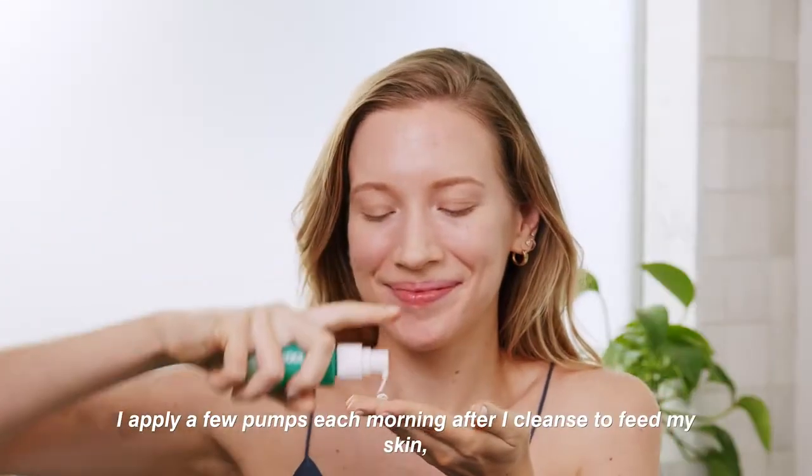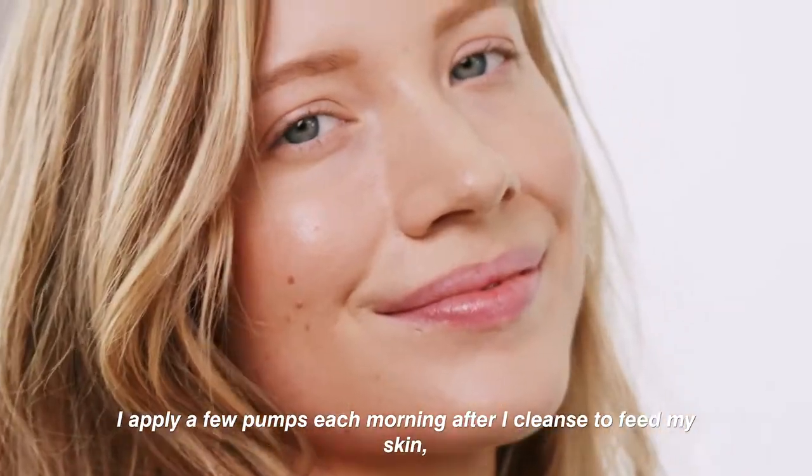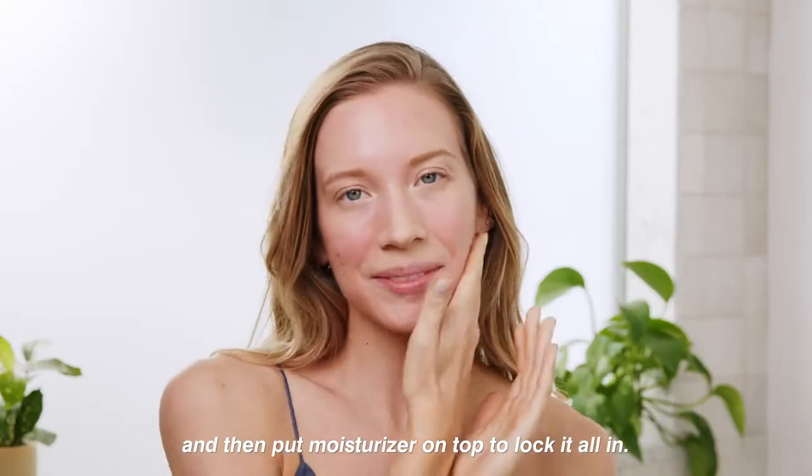I apply a few pumps each morning after I cleanse to feed my skin, and then put moisturizer on top to lock it all in.